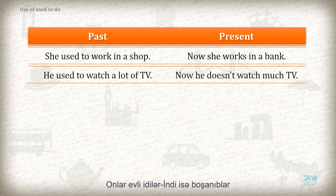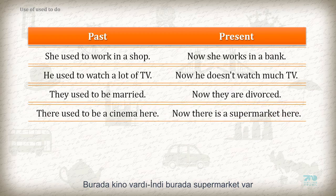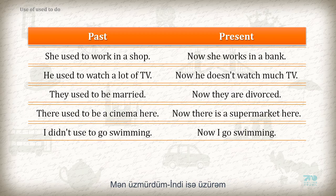Past. They used to be married. Present. Now they are divorced. Past. There used to be a cinema here. Present. Now there is a supermarket here. Past. I didn't used to go swimming. Present. Now I go swimming.